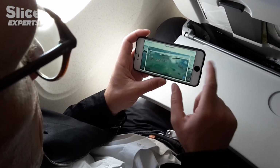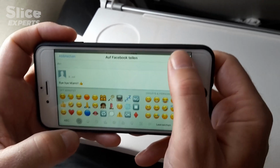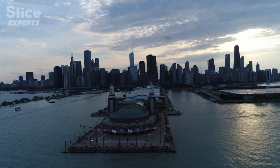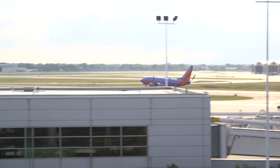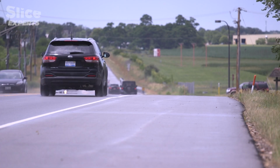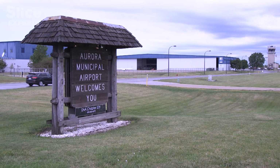We use our flight to test what's really available. We try to stream a video, and voila, it works. Chicago in the Midwest. Internet via satellite already plays a major role at the city's 2 airports. But the actual revolution is taking place out of the public eye, in the town of Aurora, 80 kilometers away.